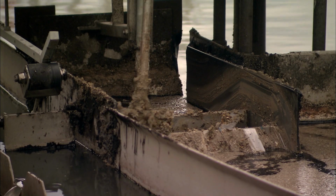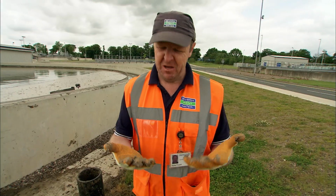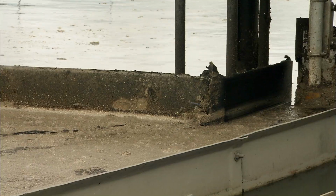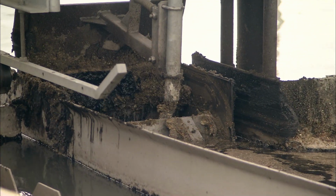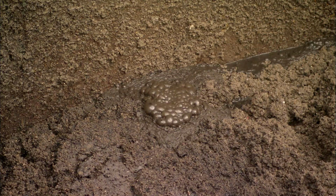The floating fat's a pain. It's been poured down the drain in kitchens and restaurants, and now it's congealed here. These pair of gloves are ruined now. To stop it gumming up the works, it's scraped off the surface of the settling tank by a rotating arm. It's all gathered in the ominous-sounding scum chamber.